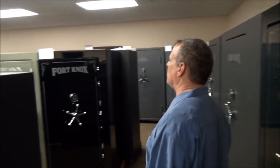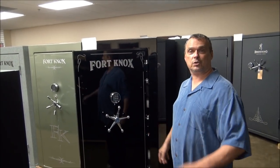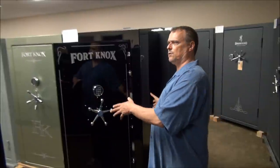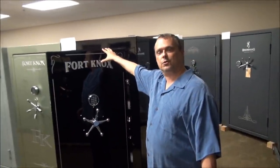There's only one reason we find that customers won't buy the Fort Knox safes. What do they cost approximately? Because of the price. A safe like this would run you roughly $3,700 plus options. So remember, when you're looking at a safe like this, a Fort Knox safe, and a safe this size that might cost $2,000, there's a reason for it.